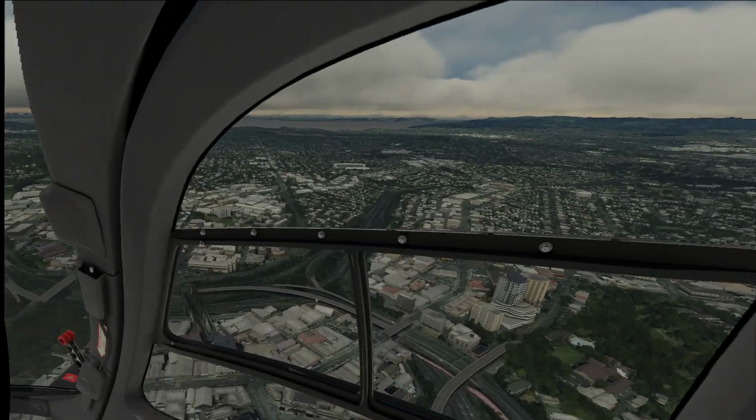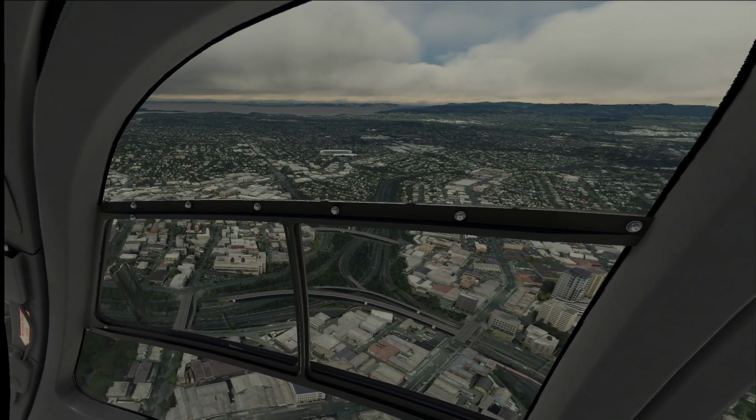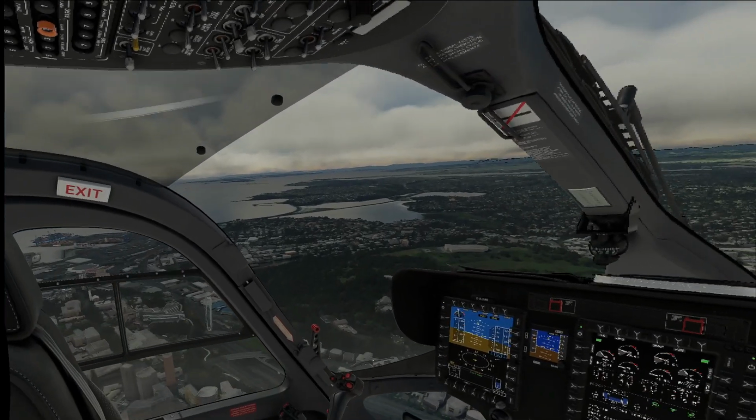403 Delta, descend to 190. Especially when I head out towards work at the airport. I drive along that way all the time. Right, come back around.